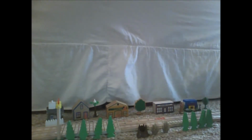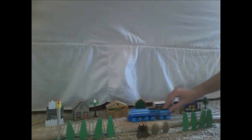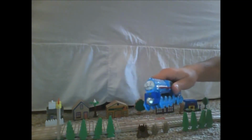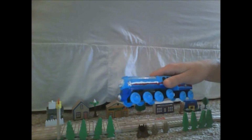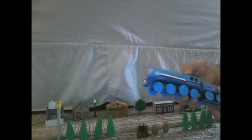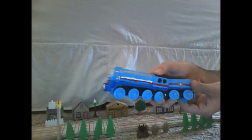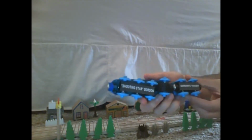Also from The Great Race, I have Shooting Star Gordon. I made him from a Rollin' Whistle Connor, which is why he retains all the lights and sounds of Rollin' Whistle Connor, but you can't really tell since I took his batteries out for the sake of this video.